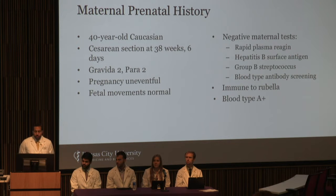Our patient was born to his 40-year-old mother by scheduled cesarean section at 38 weeks and 6 days of gestation. This was the mother's second pregnancy, which was characterized by normal fetal movements and was generally uneventful. Rapid plasma reagin, hepatitis B, group B streptococcus, and blood type antibody screening blood tests were all negative. The mother's blood type was A positive, and she was immune to rubella.